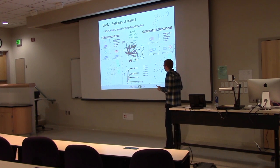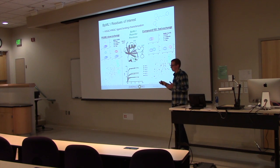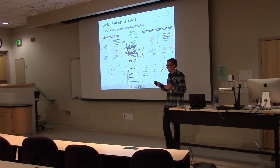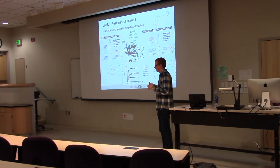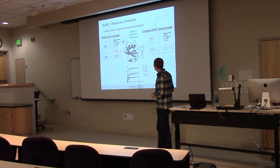And we use this to identify hits, and then also rank those hits on how much there's a shift in these peaks. Because each one of these peaks is correlated with the nitrogen backbone of the protein. And when something binds, it's perturbing the electronic environment of that bond. And so that's why we see the shift on the 2D spectra.